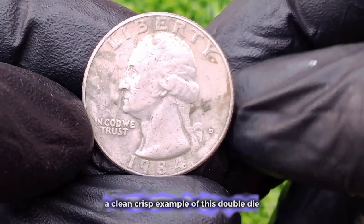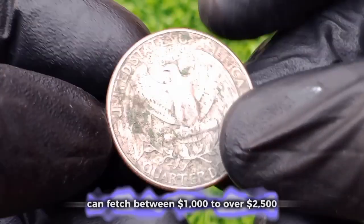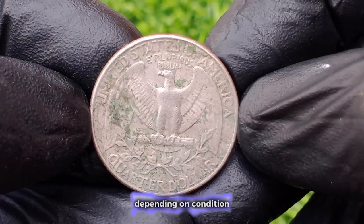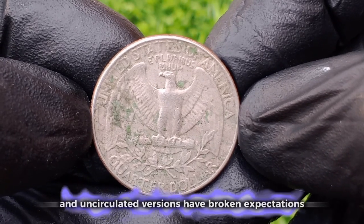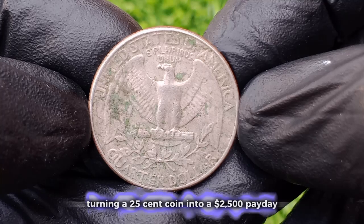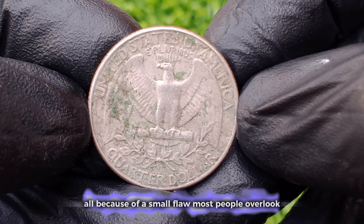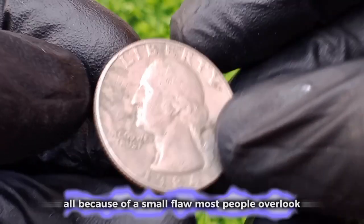A clean, crisp example of this double die can fetch between $1,000 to over $2,500 depending on condition, and uncirculated versions have broken expectations at auction. Just imagine turning a 25-cent coin into a $2,500 payday, all because of a small flaw most people overlook.